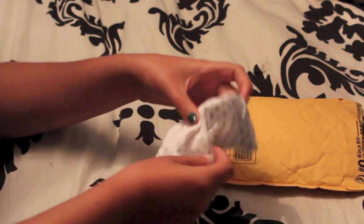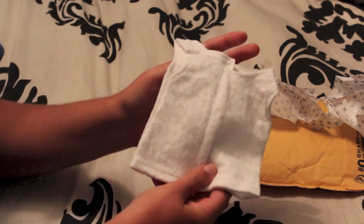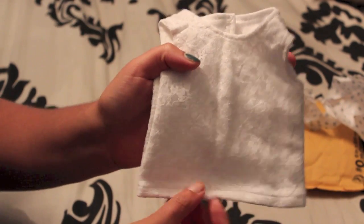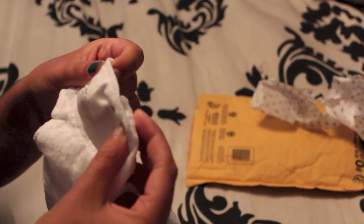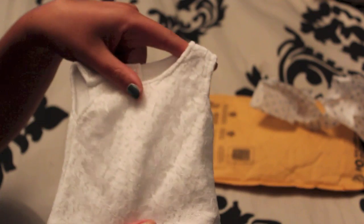Wrapped so cute, polka dots. So the first thing, oh my gosh, that is adorable, is this really cute lace tank top. I can already tell it feels wonderful quality, really thick. Oh my gosh, look at that. And the inside, wow, they even have their own labels. That is so cute. There we go. Buzzin Bee. How cute. And even has a website on there. That's awesome. So already this is so cute and I love it.